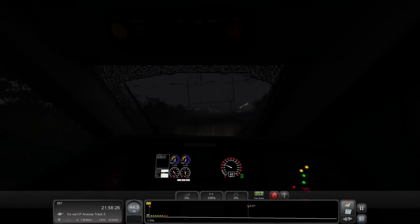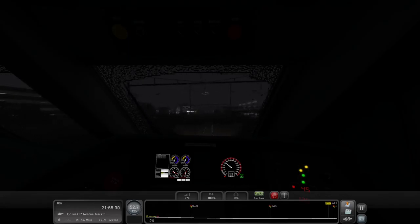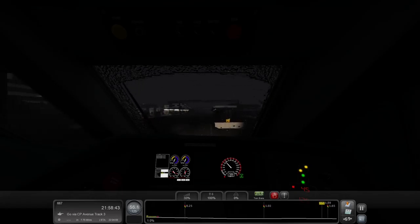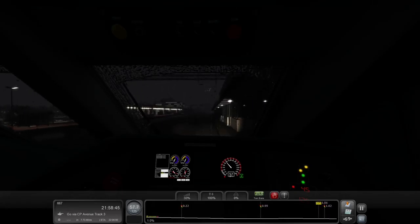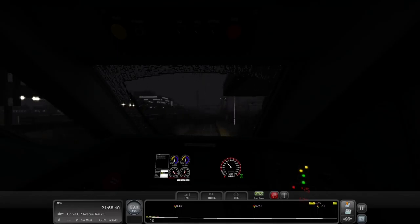Are we allowed to go past 45 yet? We're going to find out. Yes, we are. We can go back up to, theoretically, 60. At some point, we should be cleared above 60 again officially. Going through the next station here. Don't have the note on that. And I'm not going to the map right now to find out.